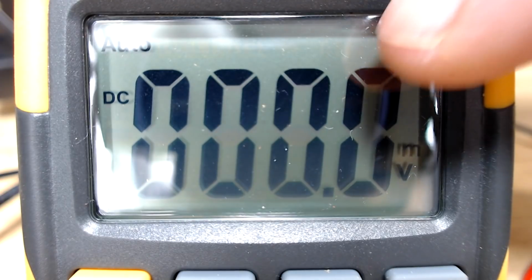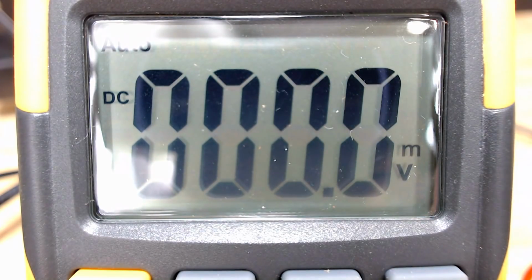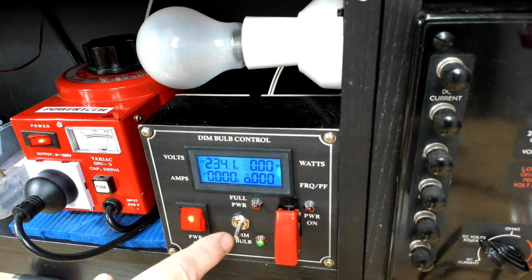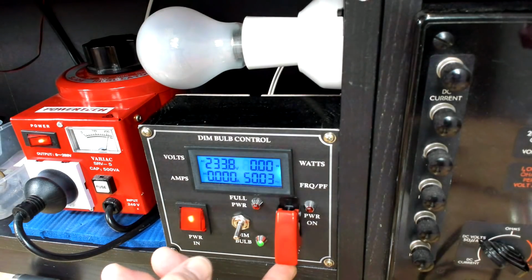Now this little fella here is on the grid bias of the output valve, and just make sure we haven't got any positive bias there. I ran a radio a bit too long the last time I did one, so I'll just monitor that. Now I've got my Variac set at 234. I've got it set to dim bulb, and we'll put some power on.